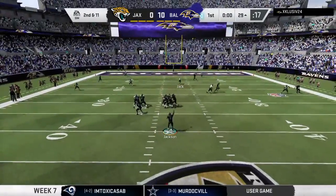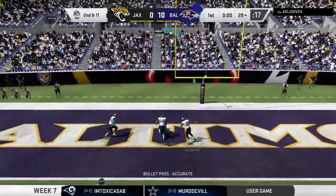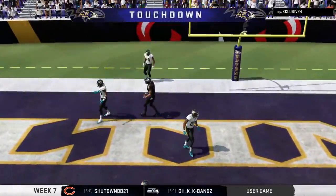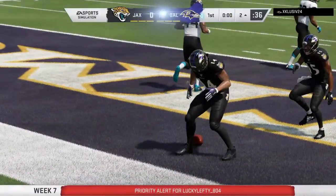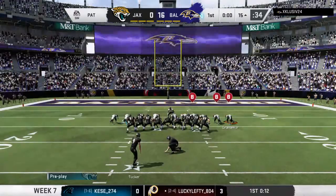Jackson from the shotgun. Going to throw deep for the end zone. Got a man, it's caught for a Ravens touchdown. In for the score. As the Ravens push further out in front.